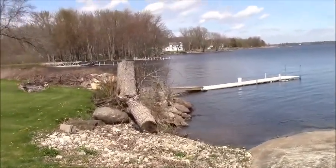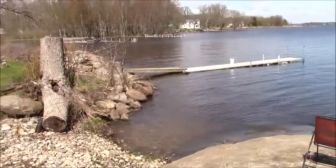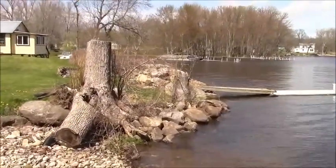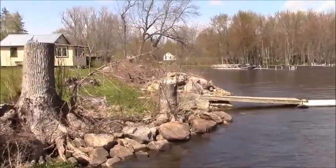We have a lot of mink around here. I'm just going to try to cast out a big night crawler on the bottom and see what might suck it up. Catfish, bullhead, and throw out one on a bobber. See if I can catch a perch or a bluegill. They all taste good.